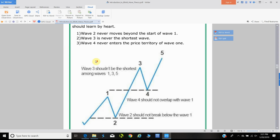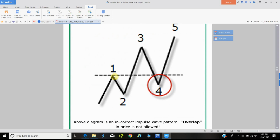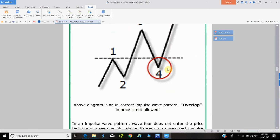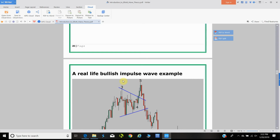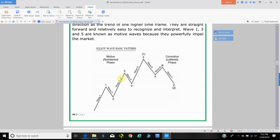So those are the 3 rules. As long as you remember these 3 right here, then you're good in terms of knowing what you can and can't break. So here's a picture again of it going into the area of wave 1. So this is not valid. Let's see here, trying to see what else is in this little booklet before I end this.